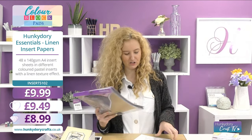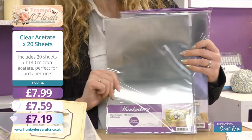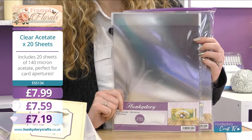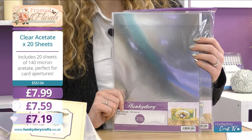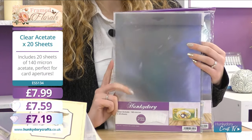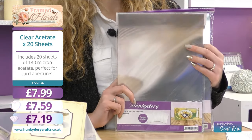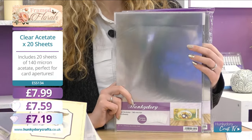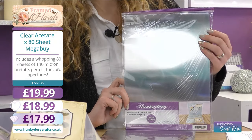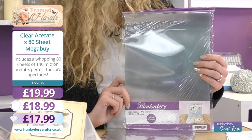Next up we have, now we have mentioned this before, our beautiful, amazing stash, absolute necessity, our acetate. So helpful, handy with these kits as well. It really, really does. Again, if you are putting this in between your apertures, if you are making frames, if you are making anything like that, your acetate is going to come in really handy. So we've got our 20 sheet pack at $7.99. This is 140 microns as well, so it's great for your little apertures and shakers. They're not too weighty. And then we have got our whopping 80 sheet mega buy for £19.99. We do have the heavyweight one if you are making card fronts, acetate easels, anything like that.